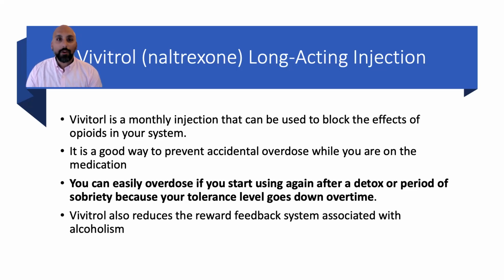You have to be careful, though, because likely you've been using for some time, your tolerance has gone up. That tolerance will come back down, which is a sign of your body returning to normal. The problem is you can easily overdose if you start using again after a detox or a period of sobriety, because your tolerance level goes down over time. Vivitrol also can be used to reduce the reward feedback system associated with alcoholism. You may also use supportive medications in conjunction with Vivitrol aimed at treating underlying conditions that have yet to be diagnosed.